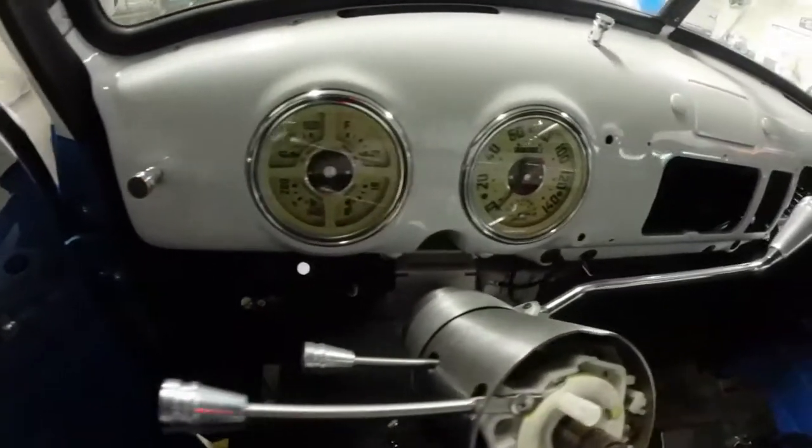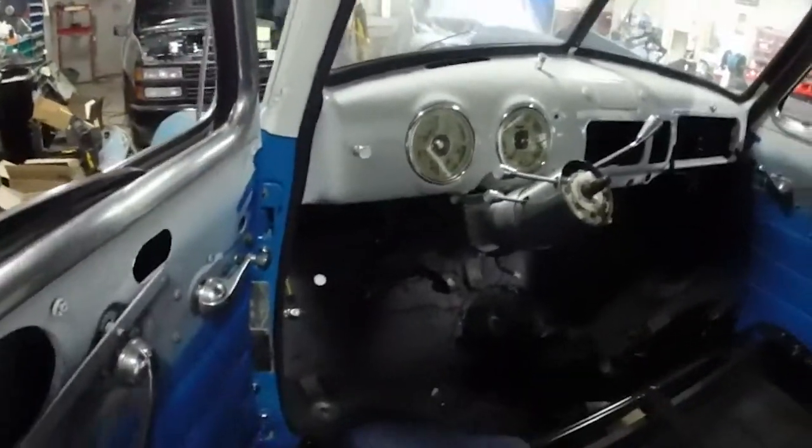Going over to the interior, you can see that I have my awesome Classic Instruments gauges. Those gauges look mint in there. Jeff has also put in door switches for the interior lighting. The truck is going to have a dome light and footwell lighting. It's going to be super baller inside.